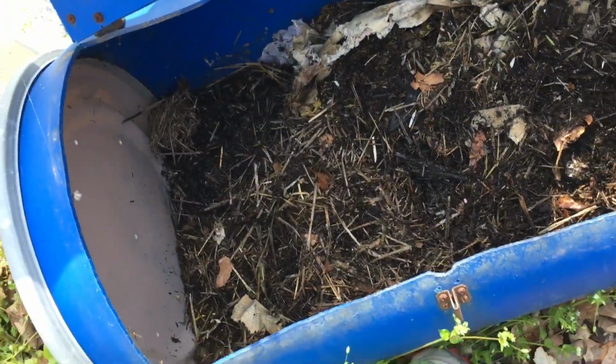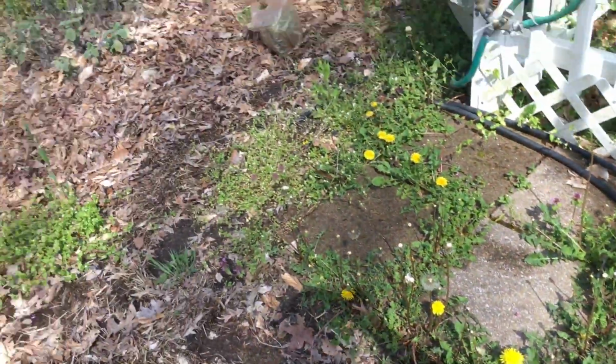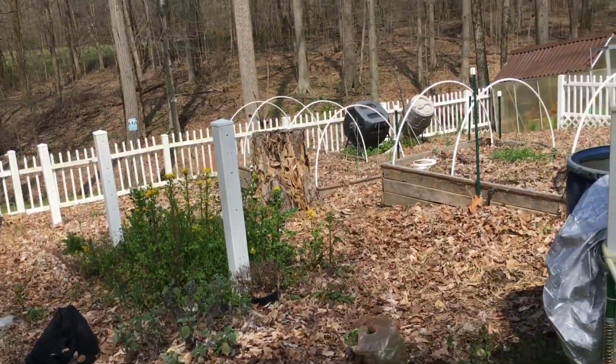And these guys, they handle it. They've been doing this for a long time, so I know they know their routine. Look, that's a nice one right there. So right now we're just mixing it, and I won't use these castings until the fall. When fall comes, I take it all out and I put it in my beds, and then the cycle just starts all over again.